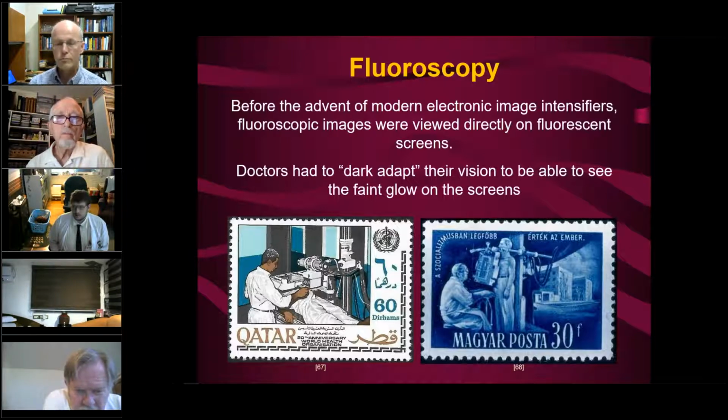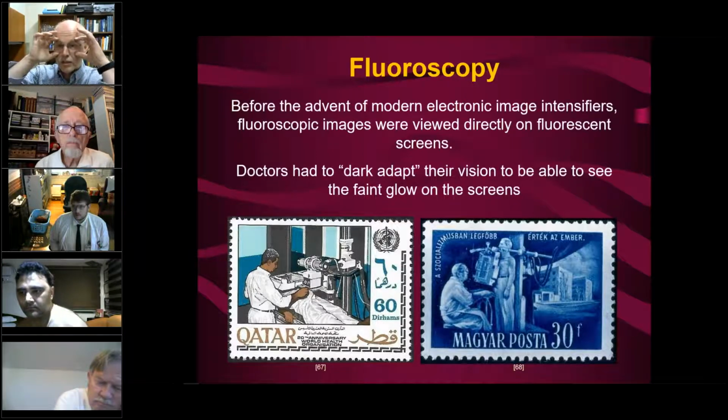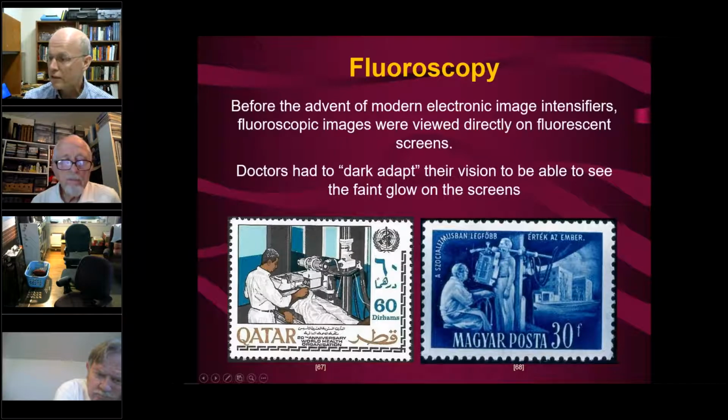So if a doctor back in the 40s or 50s had a fluoroscopy exam, they would either have to go sit in a darkened room for about 20 or 30 minutes, or they could wear dark red glasses or something just to really get their eyes dark adapted. You can see that on this Qatar stamp. Here the doctor is looking at a fluorescent screen. The room is ideally very dark, so the stamp kind of masks that concept of being so white, but it's done in a dark room so he can actually see the screen.